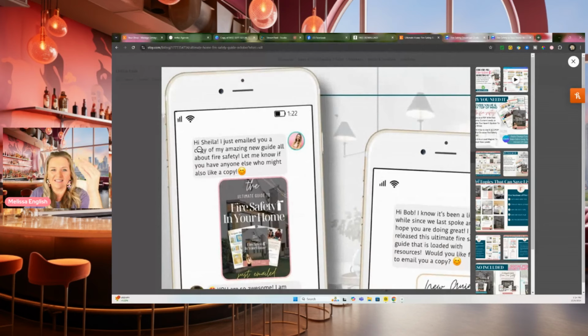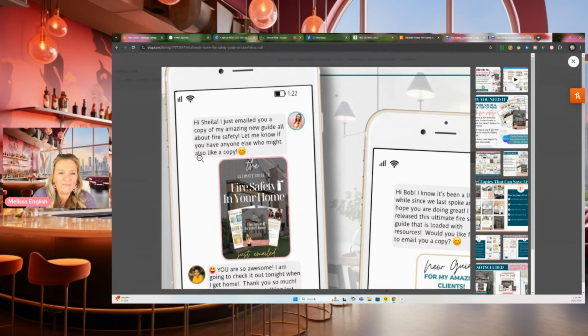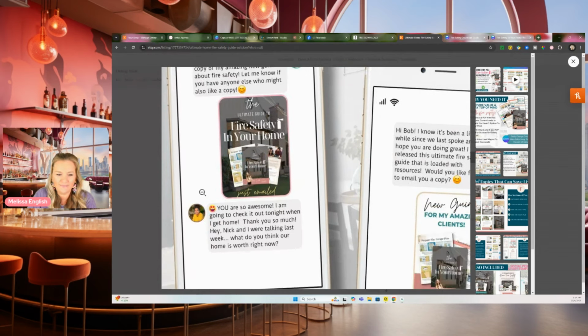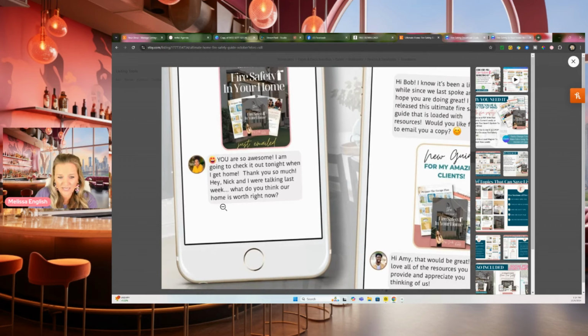Okay, so here's the text example, right? Hey Sheila, I just emailed you a copy of my amazing new guide all about fire safety. Let me know if you have anyone else who might also like a copy. And then Sheila says, you are so awesome. I'm going to check it out tonight when I get home. Thank you so much. Hey, Nick and I were talking last week. What do you think our home is worth right now?